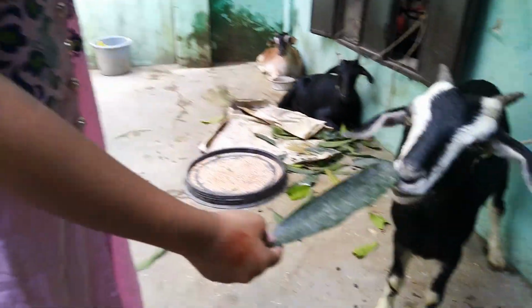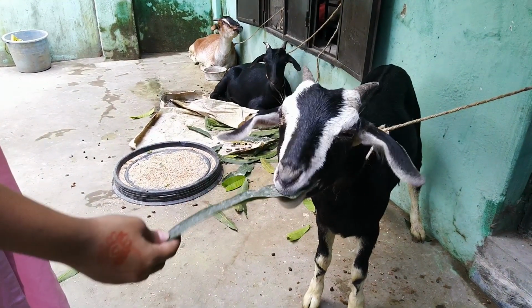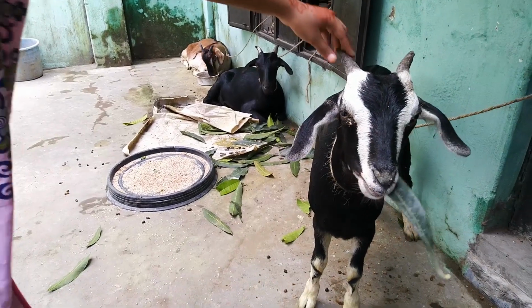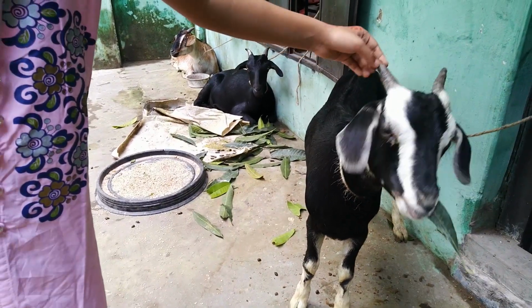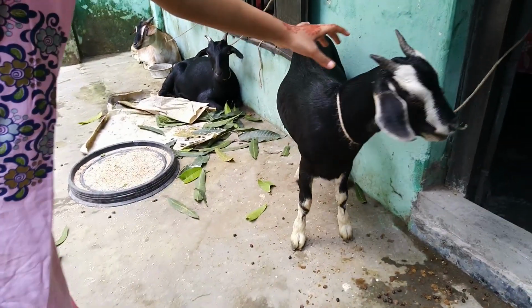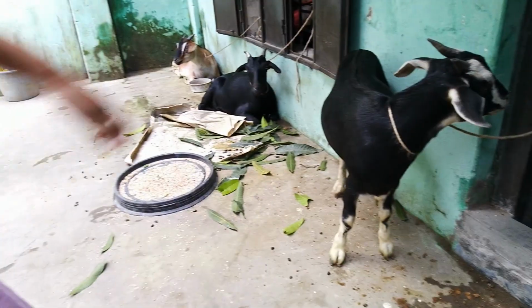And as you can see, the kid is very helpful and very naughty, especially to the animals. She likes that goat, but she is doing very naughty things with the goat, which is really funny, as you can see.